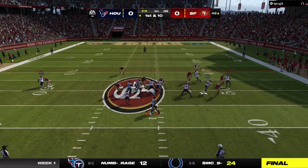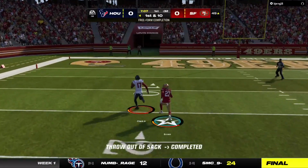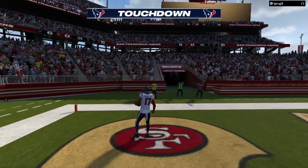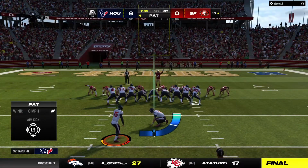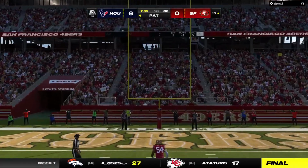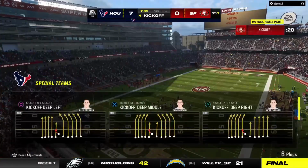1st and 10. Stroud to throw it. And that's going to be caught downfield by Chark. Touchdown, Houston. DJ Chark, 49 yards. And the Texans are on the board here first in the season opener. Fairbairn good with the extra point, and that makes the score 7-0.